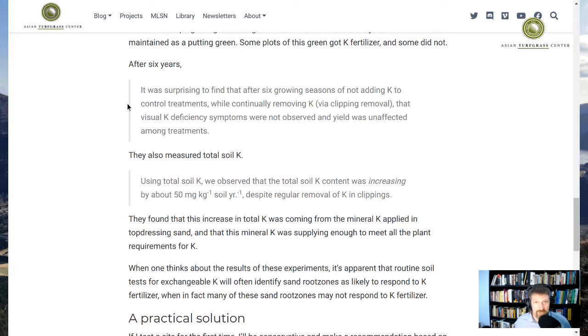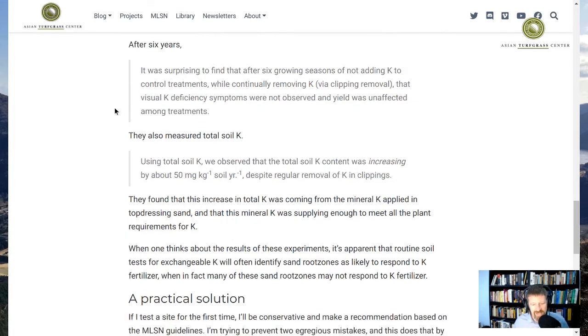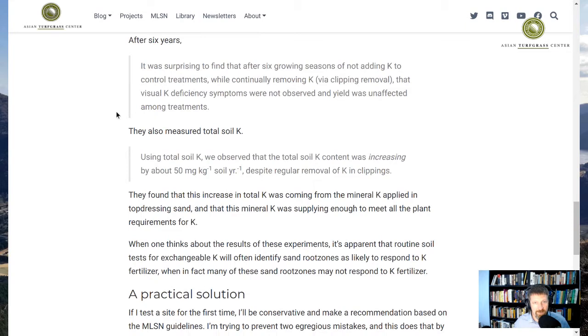So, of course, they looked into this further to try to figure out what's going on and where that potassium is coming from. And it's coming from the mineral forms in the soil. When they measured the total soil potassium, which they estimated from looking at mineralogy, they found that the total soil potassium content was increasing by about 50 parts per million per year, despite the regular removal of potassium in the clippings.